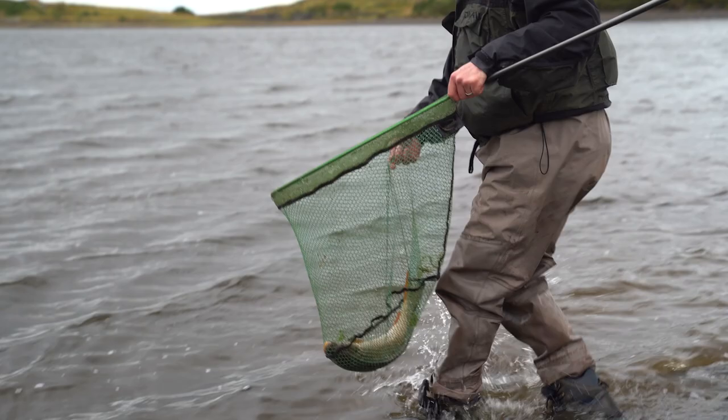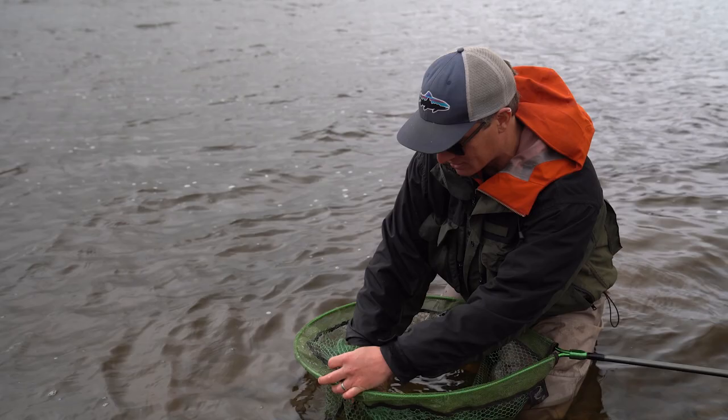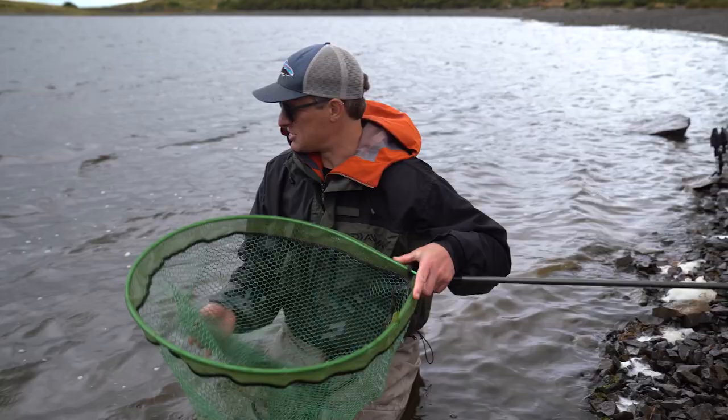I've caught a few carp in my life, but to see that come up through the water column and get it in the back of the net, I just cannot believe that a fish of this size would fight as hard as that just did then. It's blown my mind. What a beautiful fish. There you go, mate. Thank you very much. Magic. Absolutely magic. Brilliant stuff.